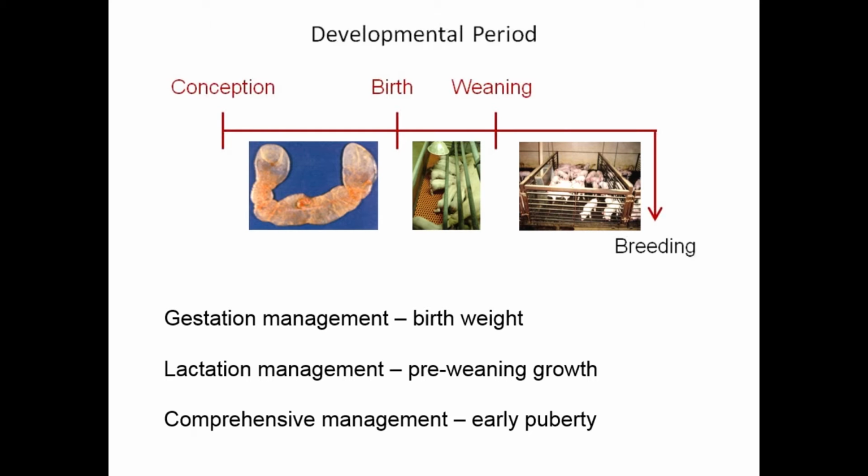So I'm going to be talking about 3 studies today, one that's published, 2 that aren't published yet, but we felt this information is important enough to get it out there and get it in front of you and help you guys start thinking about how you can utilize this information to improve sow lifetime productivity.